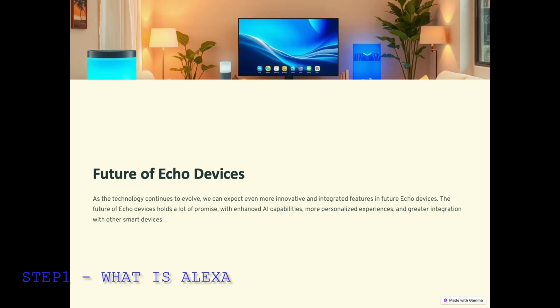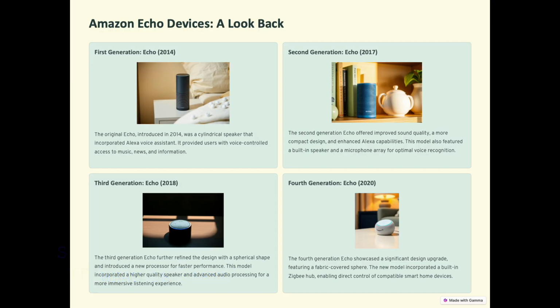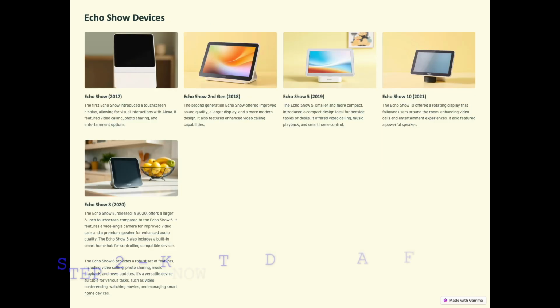Future of Echo devices. With the subsequent advent of each release with unique additions of features, it leads us to a new technological paradigm. It now comes with artificial intelligence capabilities, more personalized experiences, and greater integration with other smart devices. From the year 2014, each year they are evolving with loads of features, and each generation unfolds a new possibility towards home automation.